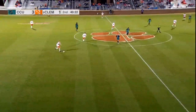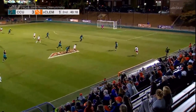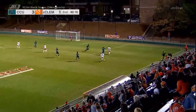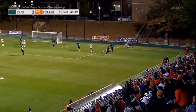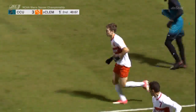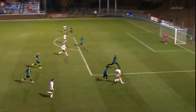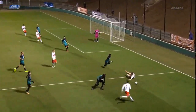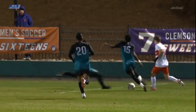Dietrich backside. Chinchilla. Carry it through. Play it to Rayner. Rayner tackled outside the box. That was a good tackle. Rayner goes down, stays down. The ball goes over the end line, and it'll become a goal kick for Coastal. But a good attack on the ball there by Fidel. Sent Rayner scrambling, and the ball deflects off of Chinchilla and goes over the end line.